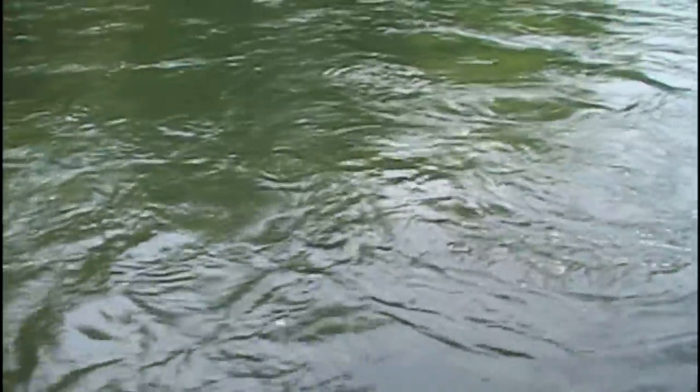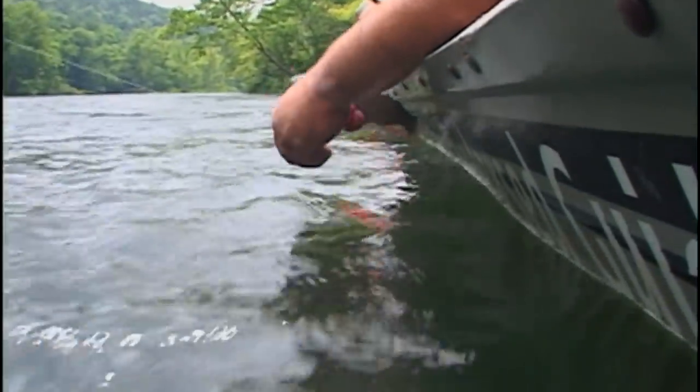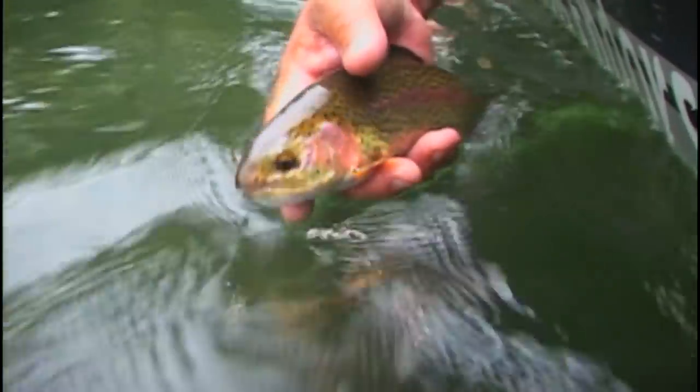Just as I made the mend. This is a better fish. Oh, little guy. Little rainbow. Hey, little rainbow. And look at him. This little guy won't go out of the bunker. Get out of there, you rascal. Nice little rainbow. Splashy, splashy.